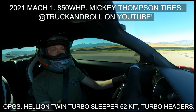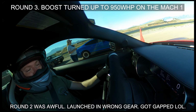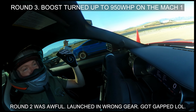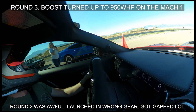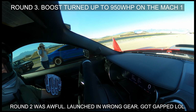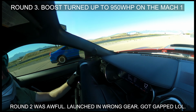Close race, but I got him. Very close. All right, so he's got it turned up to 950 again. I put it in manual mode. What happened is I leave it in automatic and then downshift right before we go, but because he wants to do a 60 roll, I spent too much time fumbling with my gears, and he was about a car length ahead when he started, and then I rolled into it. So I'm just gonna leave it in manual and give it a go.